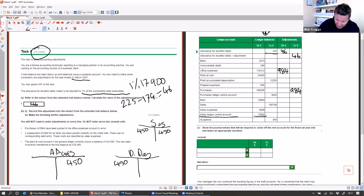So we should put them in our accounts up here, 450 for prepayment. So that's a prepaid expense. And then we're going to credit suspense with £450. Is everyone okay with that before I delete these T accounts? Because I'm going to use the T accounts for the next one.